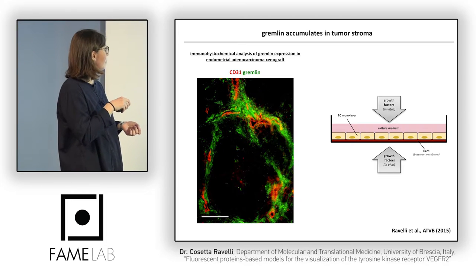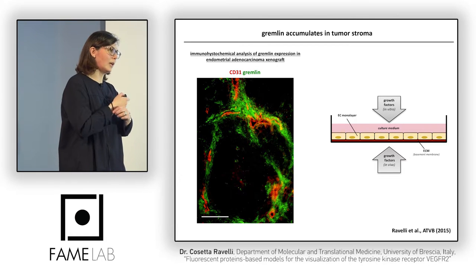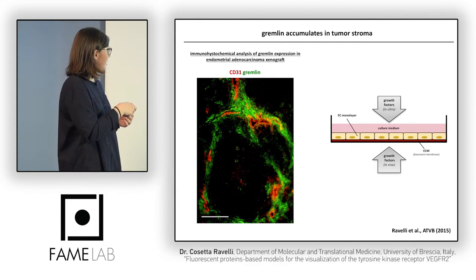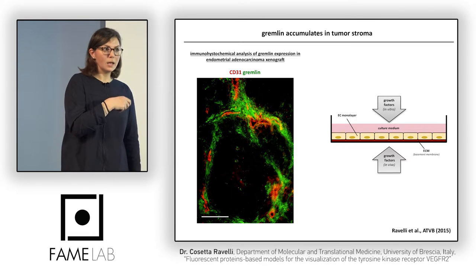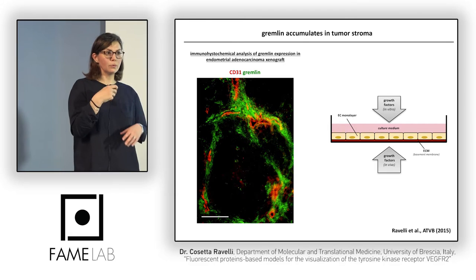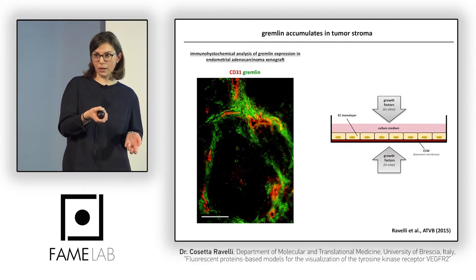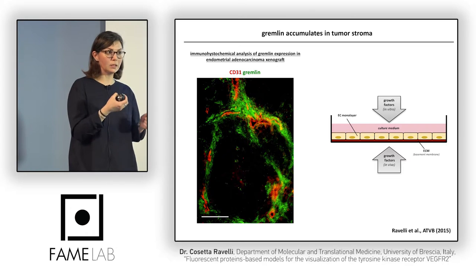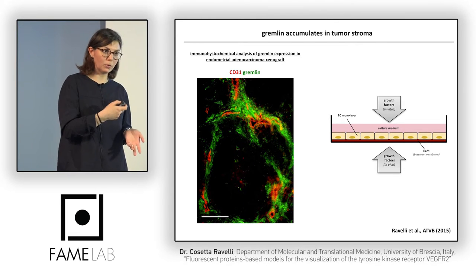And this is the example of a human adenocarcinoma xenograft injected subcutaneously in mice, where we stained for the expression of gremlin. We could see that gremlin, in green, is in the stroma surrounding endothelial cells, in particular CD31 positive endothelial cells that represent the blood vessels. So we changed our point of view. We tried to work with ligands not given soluble but immobilized on the substrate, to see if it was able to induce the rearrangement of the receptor on the endothelial cell surface and to see if there was, in vitro and in vivo, a polarity of the receptor in endothelial cells.